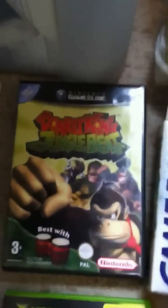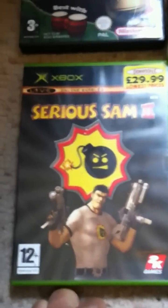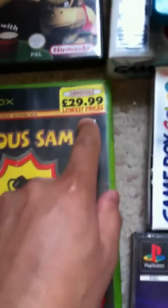Also picked up a GameCube game, Donkey Kong Jungle Beat. Then there's Serious Sam 2. I love to keep their prices on them. Sometimes I think, I can't believe people have paid £40 for an old PS1 game. Well, Game Boy games. I paid £5 for one Game Boy and the game, and then literally the next stall I went along, they had one boxed and I got that for £2. So pretty unhappy, but I had to buy it because it was boxed. I had to buy it for £2.